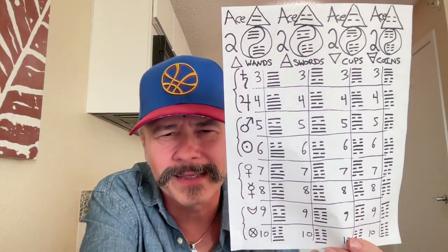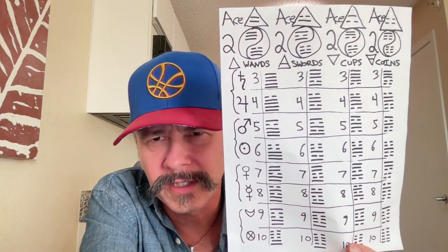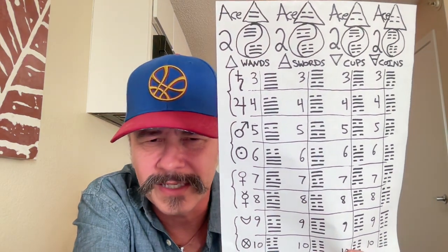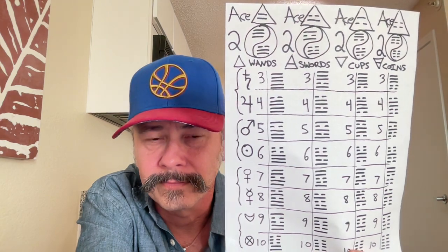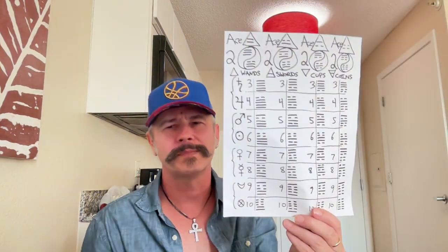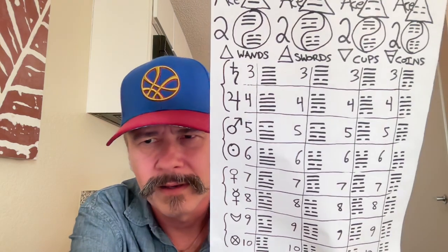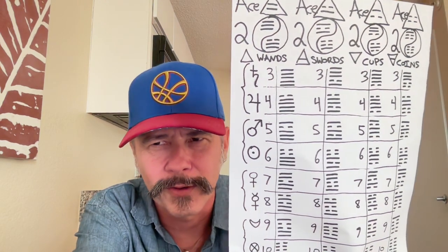So the 2 of Wands, Saturn and Jupiter in the south quarter. 2 of Swords, Mars and Sun in the eastern quarter. 2 of Cups, Venus and Mercury, just the 2 trigrams in the west quarter, the suit of cups. And then the 2 trigrams of Moon and planetary Earth, that's the 2 of Coins in the north quarter.